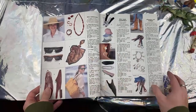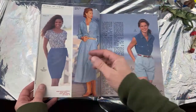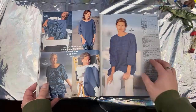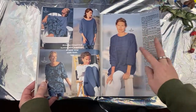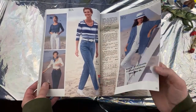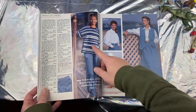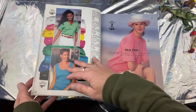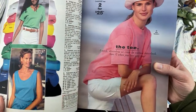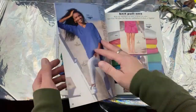These are very modest clothes. I appreciate that. Got the belts here. These big baggy shorts. She looks like she played volleyball. I don't know why. She just looks like she played volleyball. Women's jeans, more jeans. I think I had a shirt like that. The T, V-neck. Sleeveless or crew in cotton interlock. Save $5, okay? Let's see here.